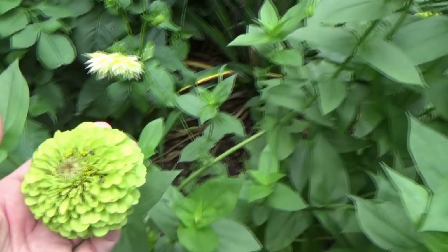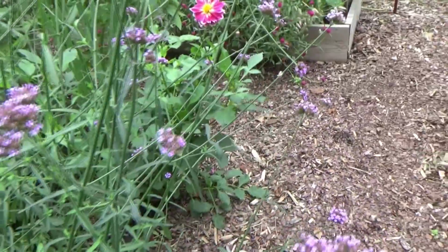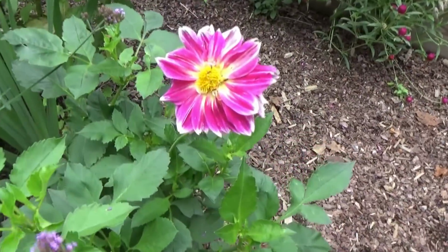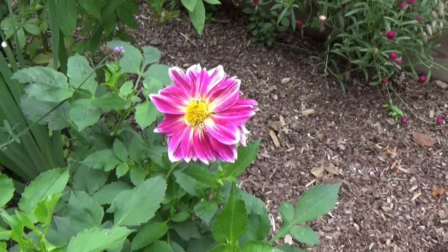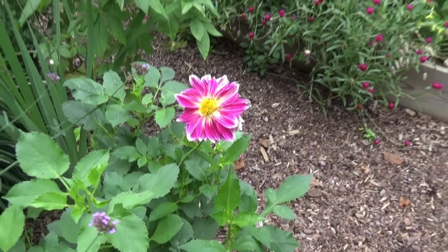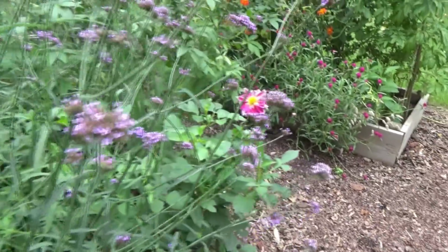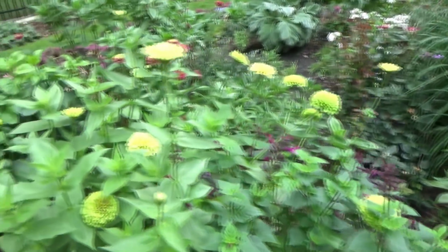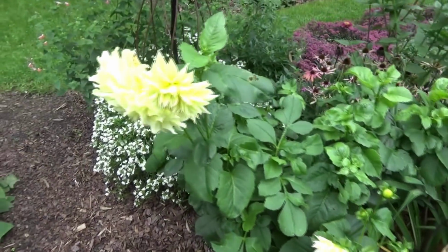These Benary's giant lime zinnias are so pretty. Oh, I was going to show you this daylily. Not daylily, dahlia. It's a spent flower, but right now I think it's just being shaded out by everything, so it's not doing great. I will dig it up, see if I can store the tubers for the winter in my garage. Dahlias this year have not done the best for me. This one has.